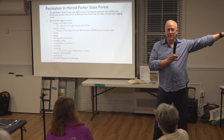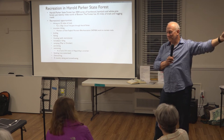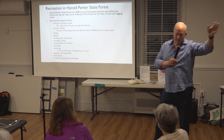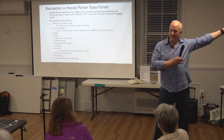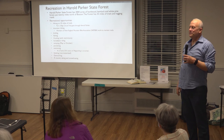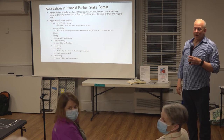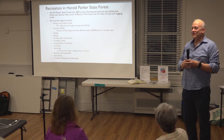Then you've got the southeast section, and then the north, so south of Middleton Road, and then on the east side, and then the north. Those are both big sections. And then there's the stuff across the street. And 100 acres south of Marblehead Street. That's right. So it just kind of sprawls all over the place.